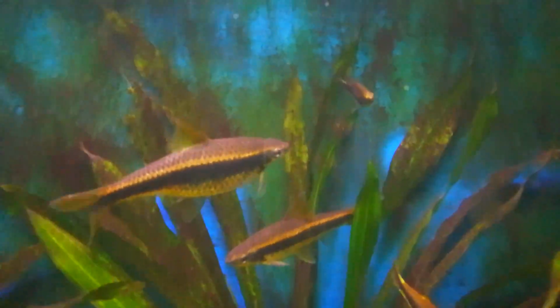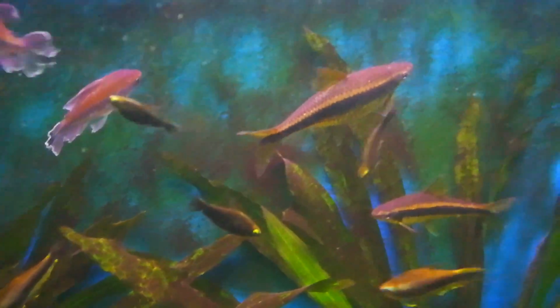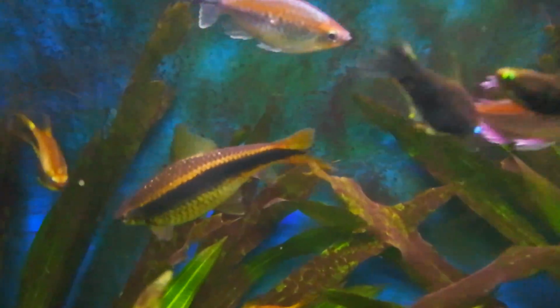Look how big and chunky this Siamese algae eater is compared to the other one right there. My cat is ramming my camera, so of course making the shot all jiggly.